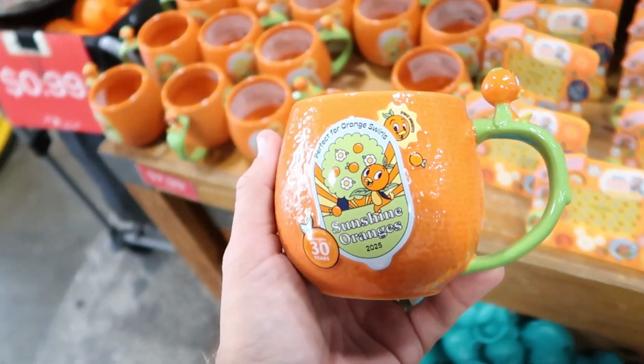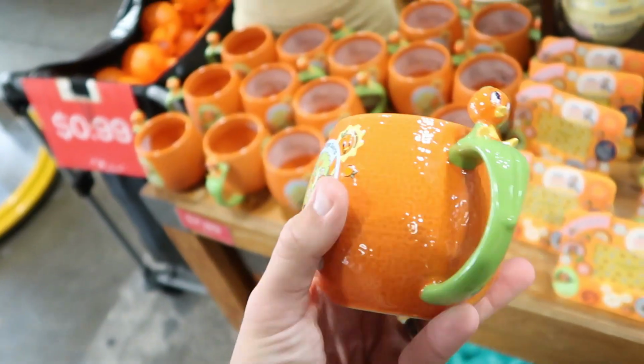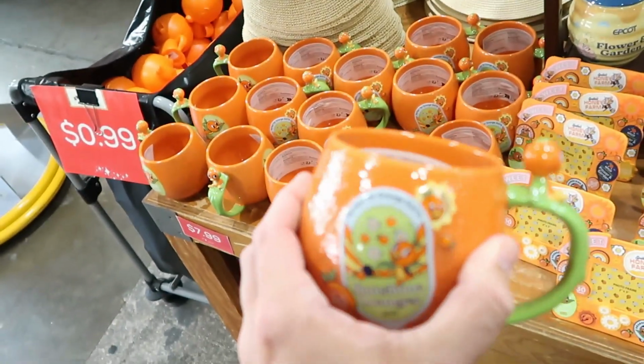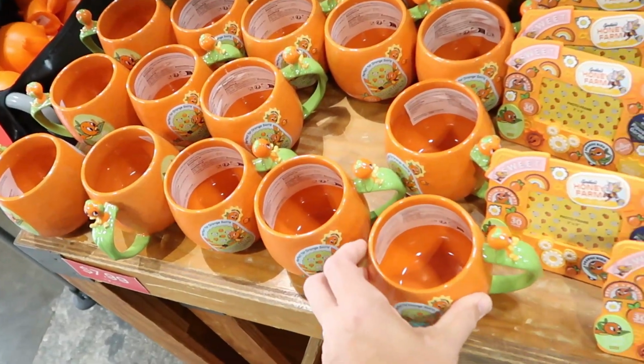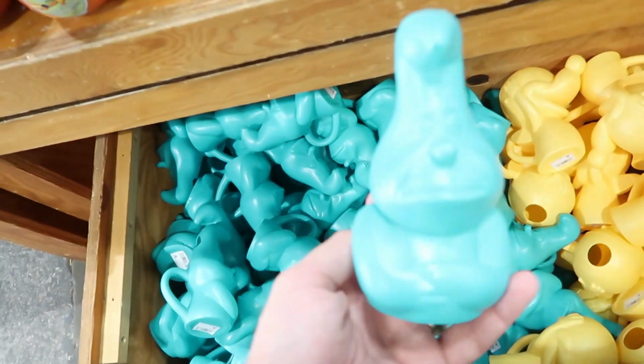Here is the matching coffee mug. You have Sunshine Oranges, then 2025 with the original Florida orange bird. They are now $7.99 from $25. Then a couple little, let's see here, watering cans that they have on the bottom section.